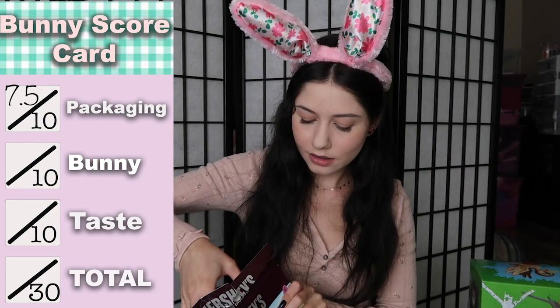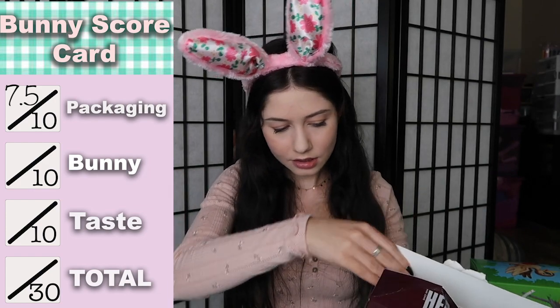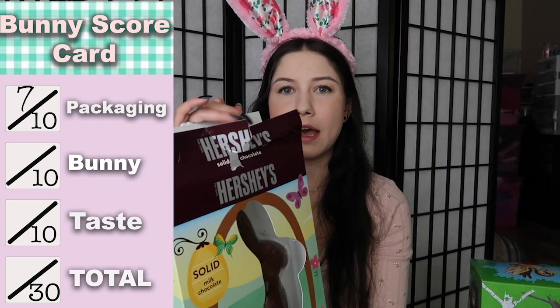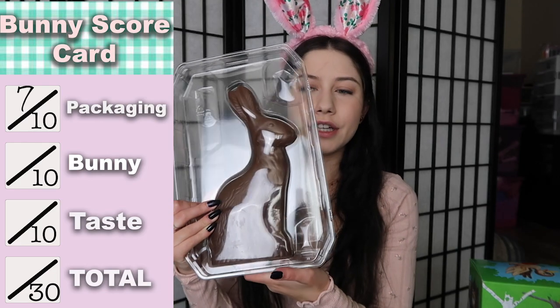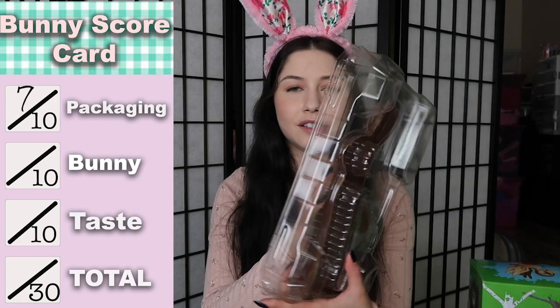What the heck? Did I open this incorrectly or something? It gets its 0.5 taken away for that. I've decided. 7 out of 10. Look at this mess. I have the bunny double wrapped in this. Before, with the Russell Stover ones, it's just a tray, where this one has 2 trays that you have to open up.